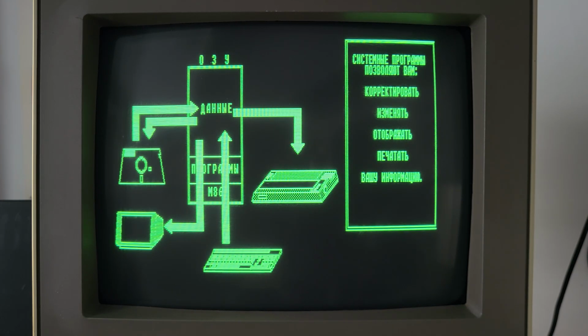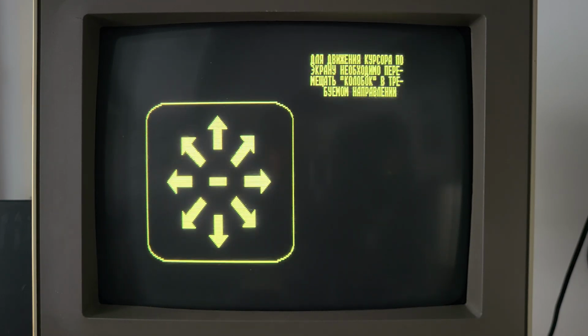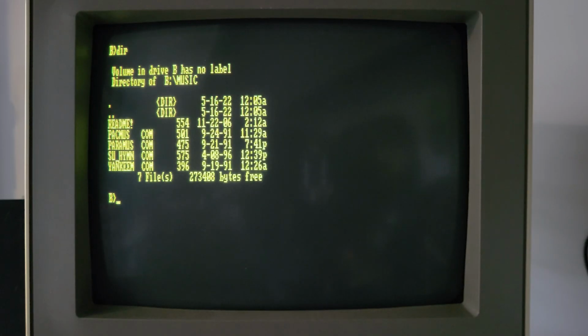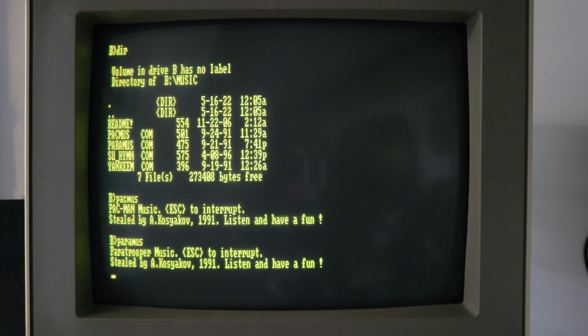Well, this is really cute. Okay, you can use the mouse very easily. Yeah, those who watched our previous episodes surely remember this rat. I cannot even call it a mouse, it's a rat. So on that package of floppy disks I also found just a few tiny programs. They're really like 300-something bytes and do nothing except play music. So here it is.